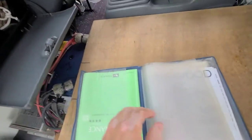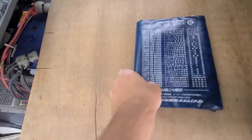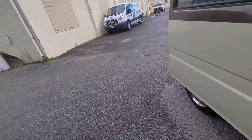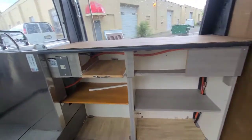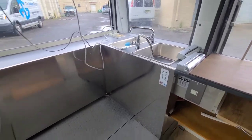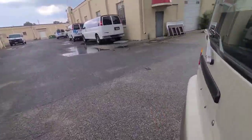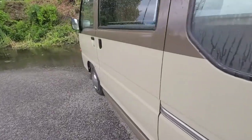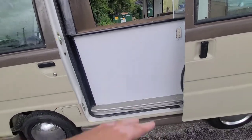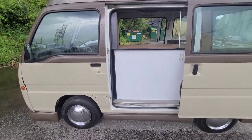Starting to rain. Sorry, it keeps raining. It is the kitchen area. Your logo right here, put them in the doors. Really cool.